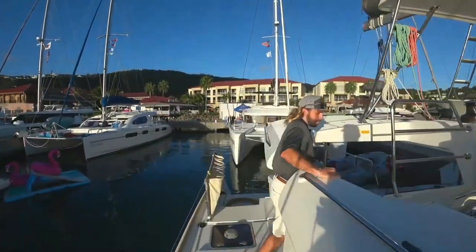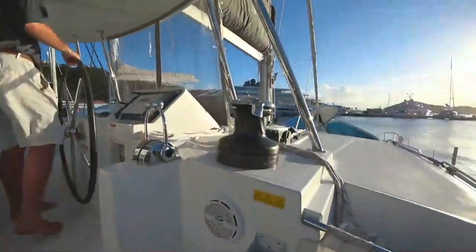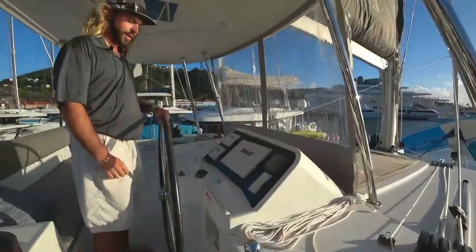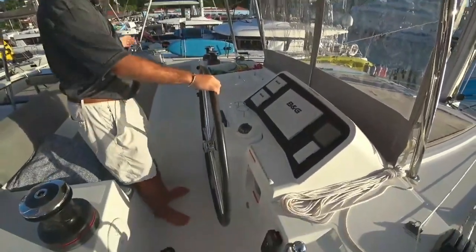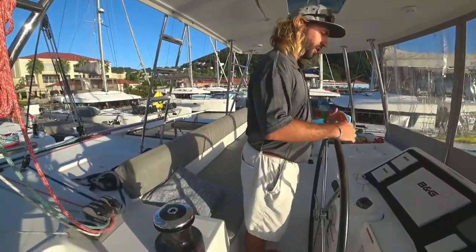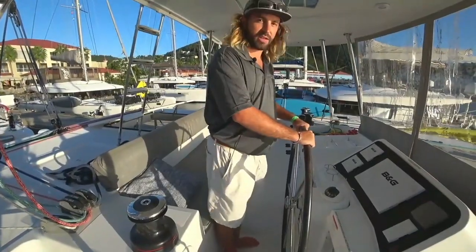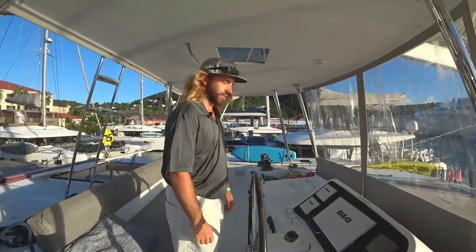Go up to our helm. This is the operation station up here. My favorite part of the boat, of course. Plenty of room up here for guests to sit up here. A lot of our guests want to be interactive with us, and they like to learn how to sail. So it's cool to show everybody how we do things. So that's always fun.